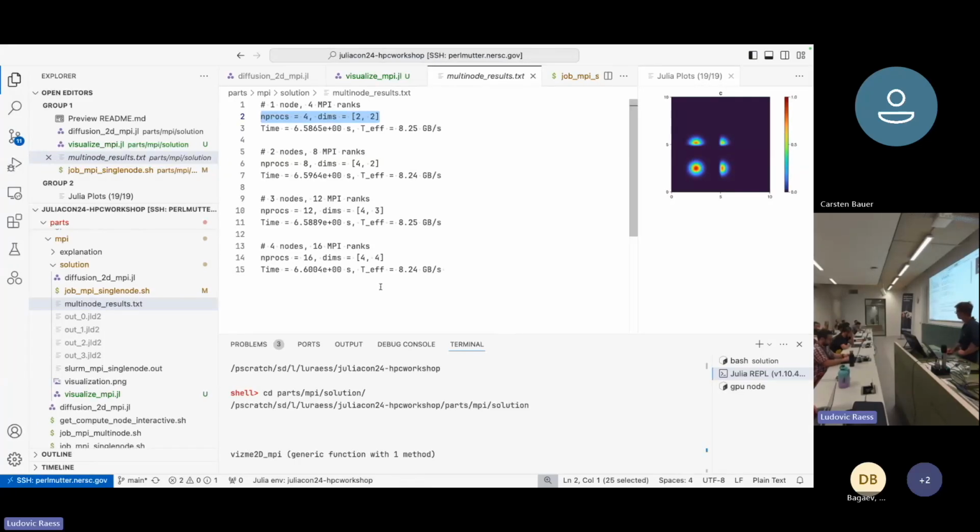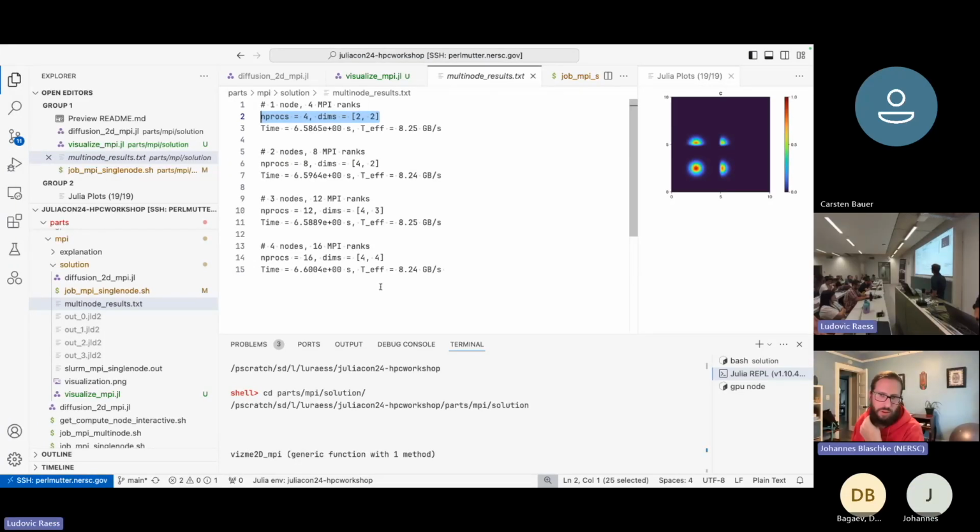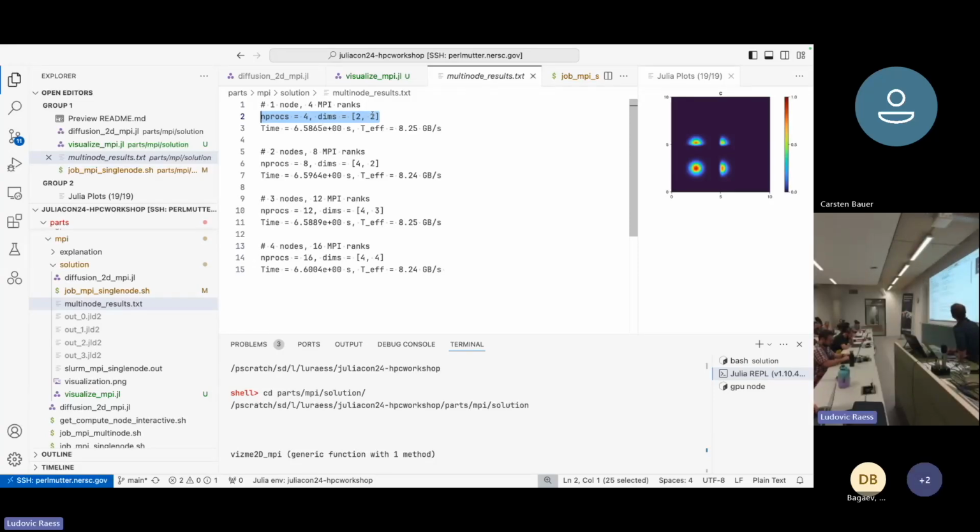So, the reservation just ended, so that's probably why it was good enough. Great. And yeah, so I run on 2x2.